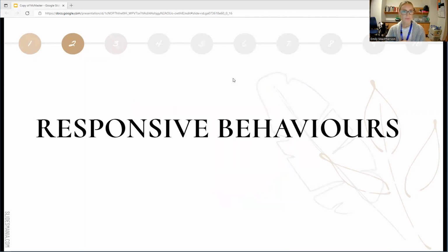Okay, so those are the brain changes. There's a lot more to it, but that was kind of the main parts I really wanted to show and help us understand why that person may be acting the way they are.